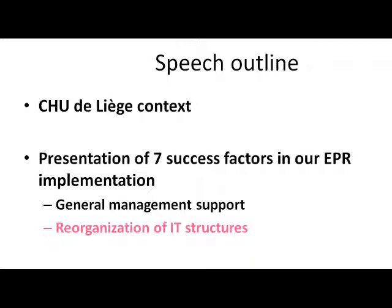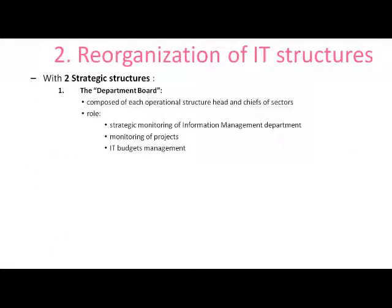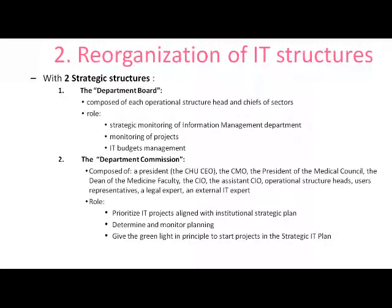The second key factor is the reorganization of IT infrastructures with two strategic structures, one being the department board, composed of each operational structure head and chief sectors, with a role in strategic monitoring of the information management department, monitoring of projects, and shared IT budget management.